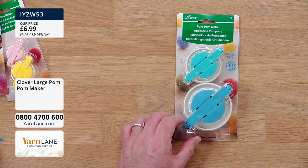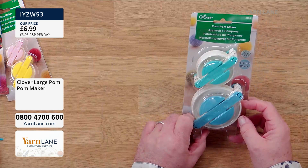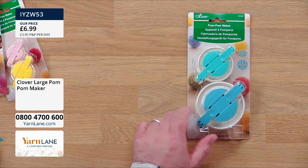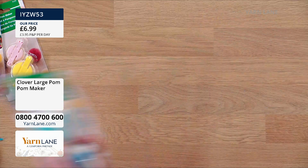This just says large pom-pom maker though, doesn't it? Oh, because you get two different sizes, obviously, in there. That's fine. For $6.99. You see, that's good. $6.99 for 2, isn't it? Right, okay. Then we go mini.